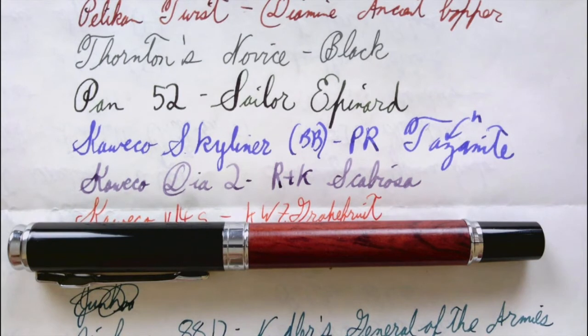I would say that this pen definitely has a Pelikan look to it. I wish I'd grabbed my Pelikan M200, but I didn't. But even so, very, very attractive pen. I love the wood finish. I love the plastic where there's plastic. I'm very happy with this pen. So my suggestion to you would be to look at this pen.